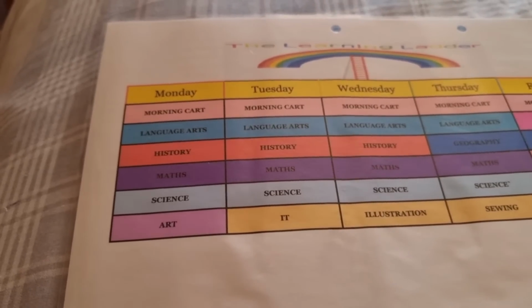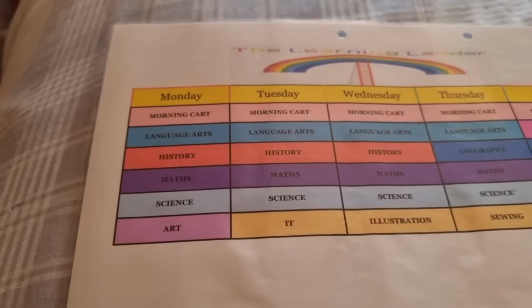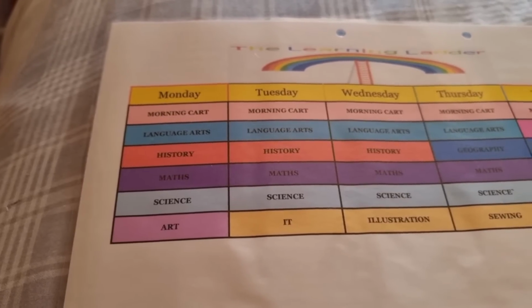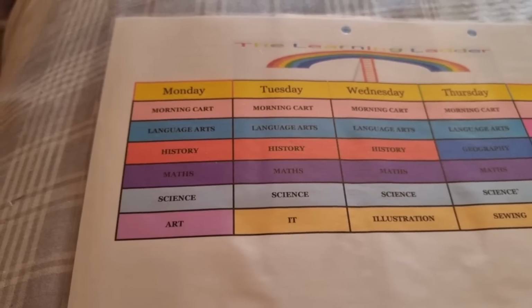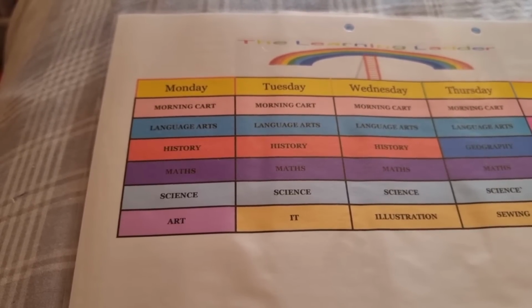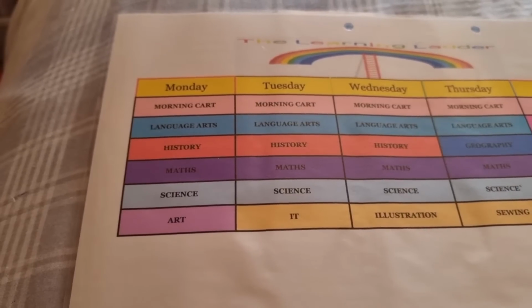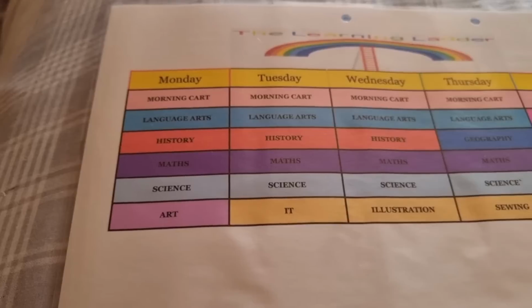And then I've also got a couple of different little card games, so we'll play one of those in the morning basket session, or we'll do a discovery deck. I bought the bugs, birds, mythical creatures and animals discovery decks from the Warlock Way, so we'll do one or two of those in our morning basket. So that's kind of what our morning basket looks like to begin the year.